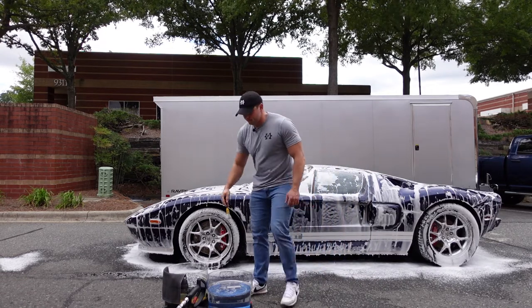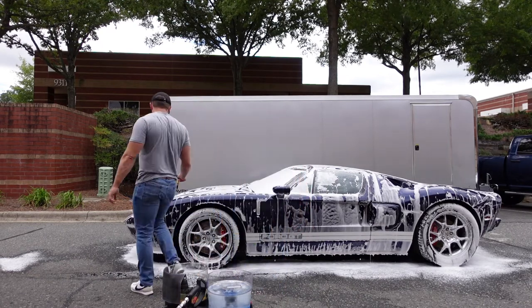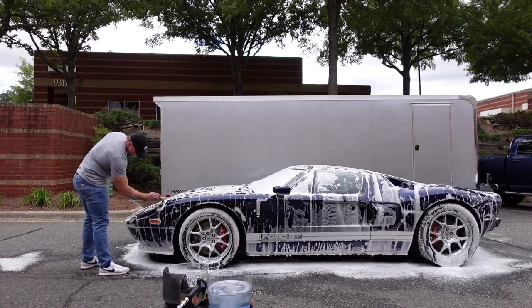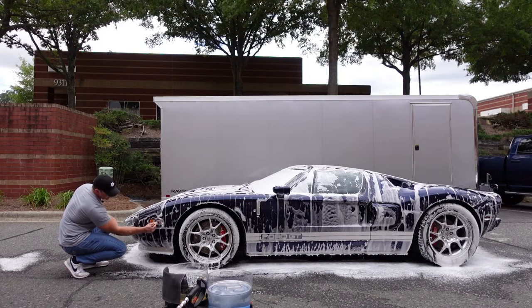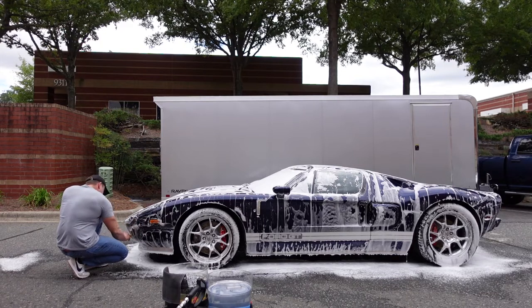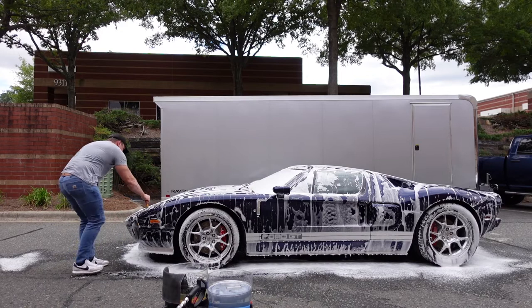This awesome car. Gonna really do a good job brushing in all the cracks on the front of this thing since we're PPFing it. Nothing worse than having debris come out of these cracks and get under your film install.